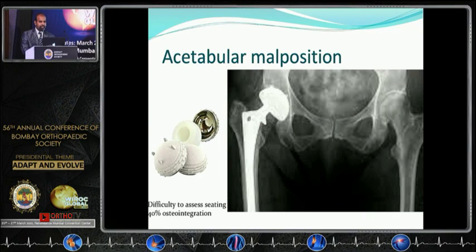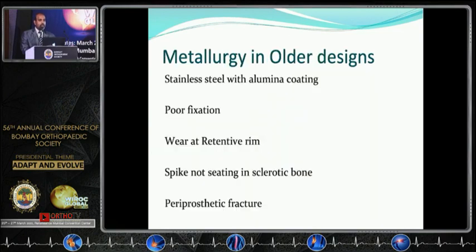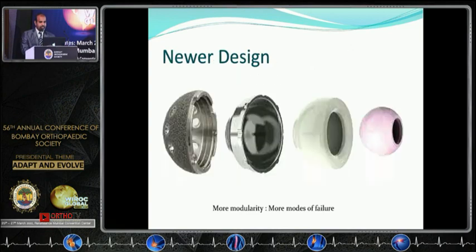which causes decreased osteointegration and could lead to failure. So in the older designs, the cup was a stainless steel cup with an alumina coating. It had poor fixation. There was wear at the retentive limb. The spike seating was not done well in a sclerotic bone, and because of the impaction, if the cup was not seating and you impacted very hard in osteoporotic bone, there was a risk of periprosthetic fractures.